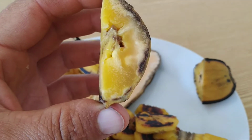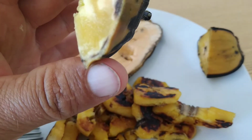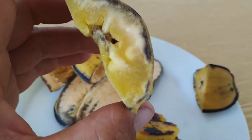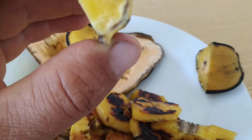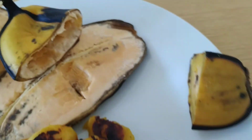Now, the boiled one. I think the unripe ones, I boiled them for like 25 minutes. Those I boiled for like 10 to 12 minutes, so there are some parts under the skin which are not completely discolored, so I guess that they are not completely boiled. Well, let's try this.